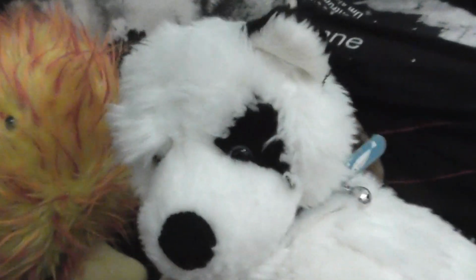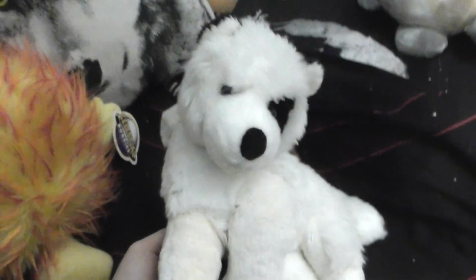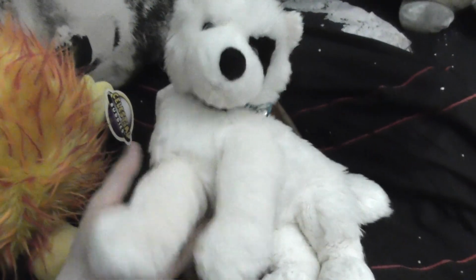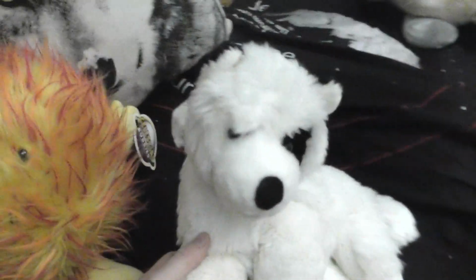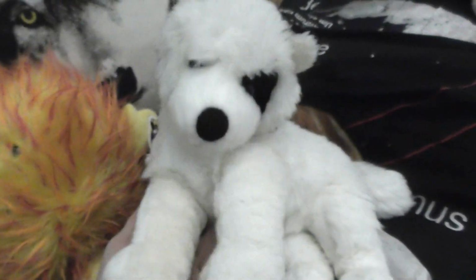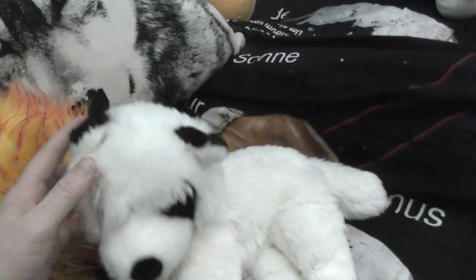He's all white and he has one little black spot on his eye. And he's actually a husky. And he has a bit of a rare coat. So that's something I really like. And apparently he actually is from the theme park Lapland, UK. And his name would be Lumi. I'm thinking about renaming him though. Lumi means snow. Apparently he's one of the theme park's characters, I suppose. So it's probably a plushie from the UK.